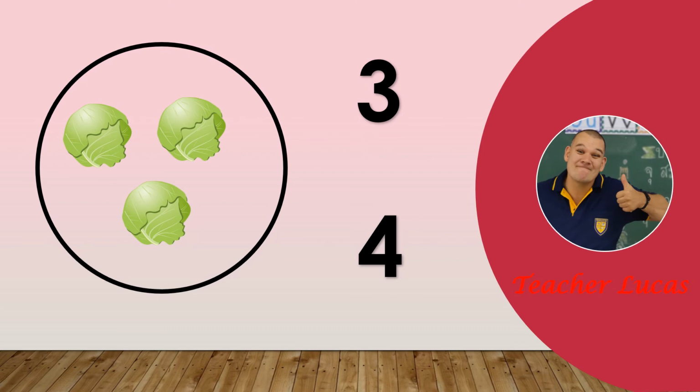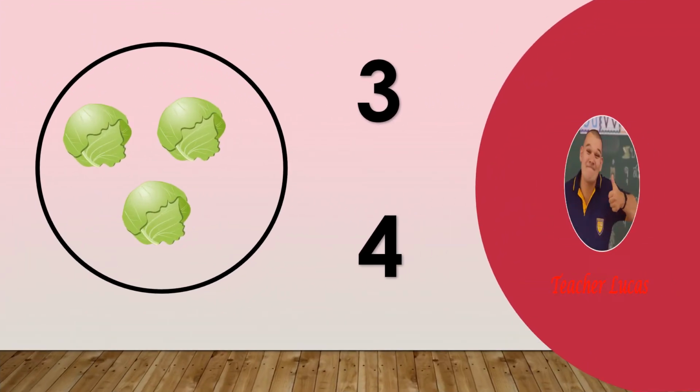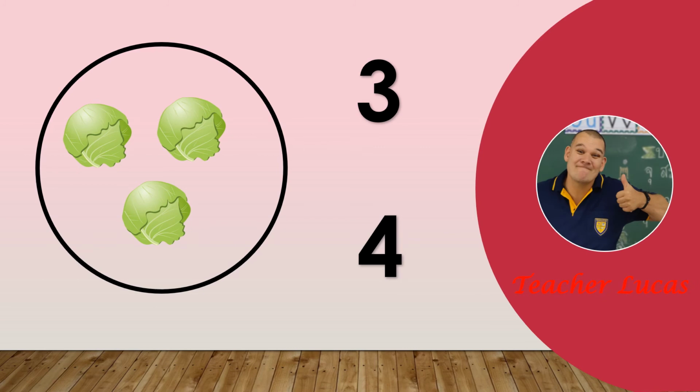How many cabbages are there? Let us count. 1, 2, 3. There are 3 cabbages. Circle number 3. Correct.